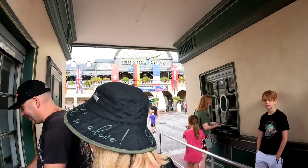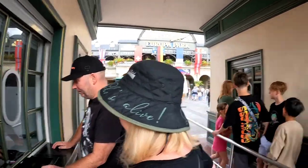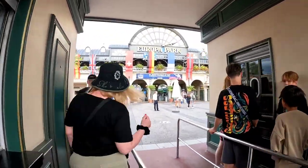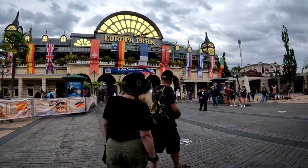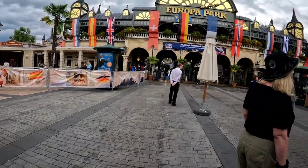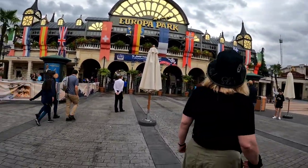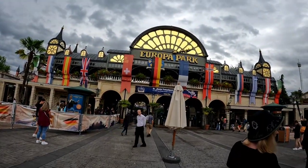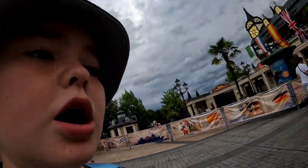This is the big entrance to Europa Park, with all the flags, which makes it really good. Even that British flag just there. It has all sorts of different flags and they all look really good. This is the big entrance. I love that logo.